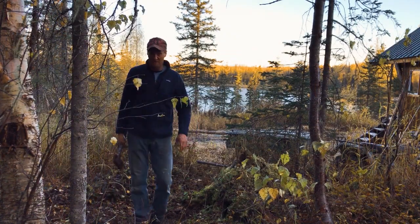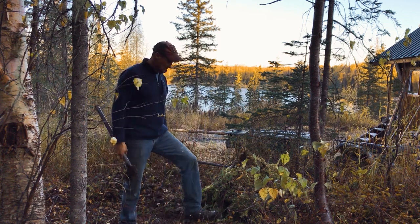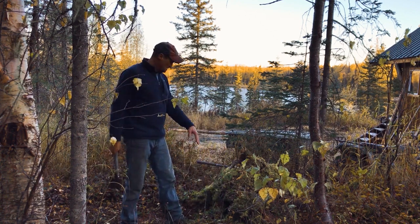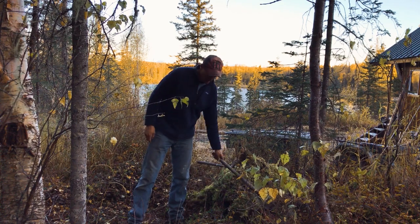Okay, so I got one center block over here. I'm gonna put the second one just about right here where that little root is. It's an old one, so it shouldn't be too hard to remove. And then we got a pretty much straight run clear down here, and that'll do. So let's see what I can do with this root here.